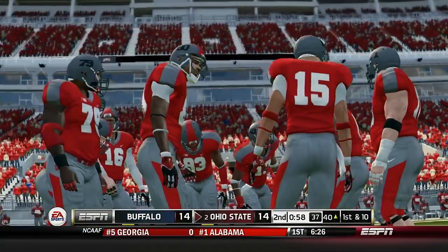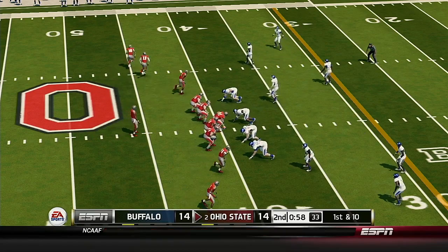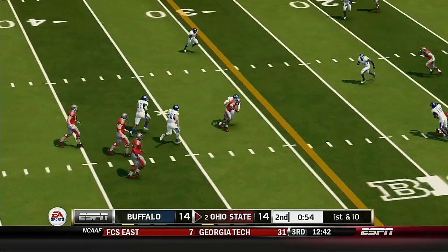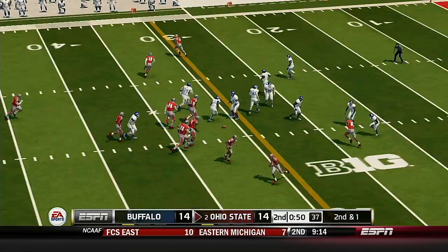And he has a huge gain. And I like the decision-making ability of this quarterback. He looks and looks. He sees nothing. He didn't get rattled. He sees some green in front of him. He takes off. Ends up with a great run. Complete. He's got room. And he tackles him hard at the 31.